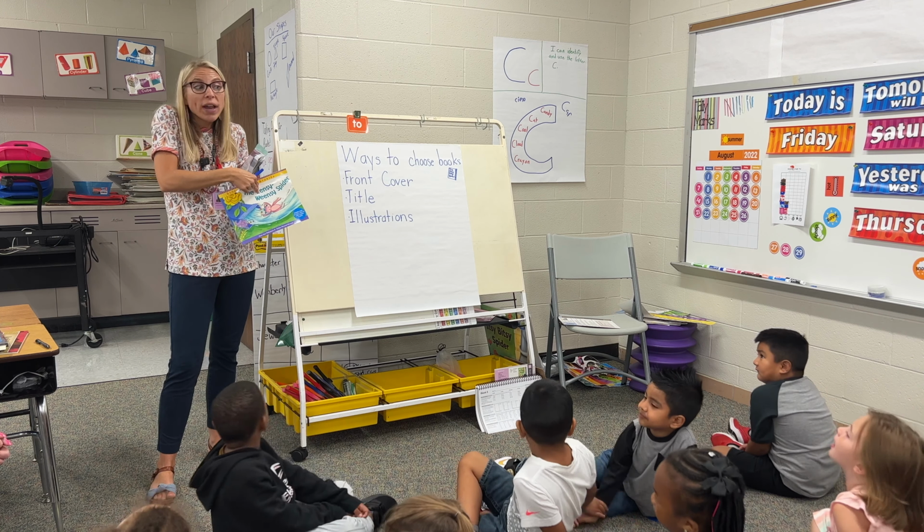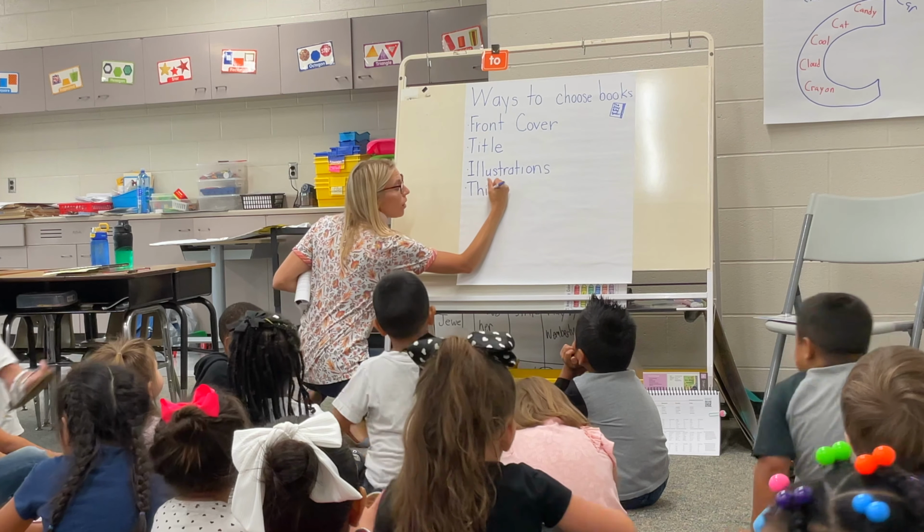Do you want to read a book if it's something you don't like? No. So when I'm looking at a book, do I want to look for things I like? Yes. Do I want to read about things I like to read about? Yes. So let's write that. Things I like. Oh my stars, I heard another sight word.